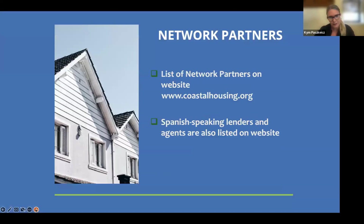So our network partners, where can you see the list of our network partners that can provide these savings for you? They're on our website at coastalhousing.org. You'll see a tab that says Network Partners. Under that tab, you'll see Full Directory. In that full directory, there's another drop-down menu where you can see the network partners by location or by services. And you can reach out to them.